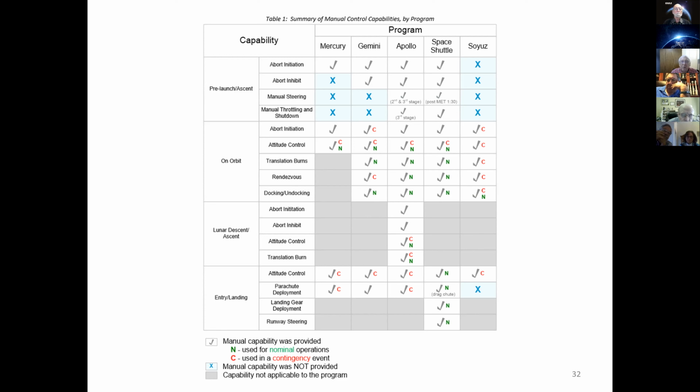We're a little bit past the hour, but let me go through this chart because it's a great summary if you wanted to glance at something. First, you need to understand what's mentioned at the bottom. You have a check mark if you had manual capability. And by that check mark, if the manual capability was used for normal operations you had an N, or if it was used for strictly contingency, then you had a C. And then of course you had an X where manual capability is not provided.